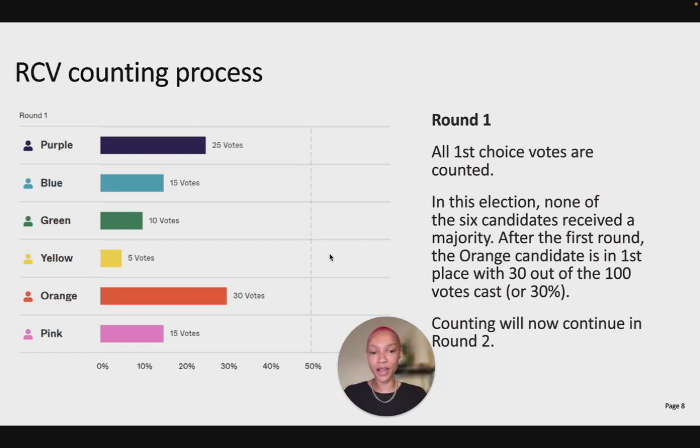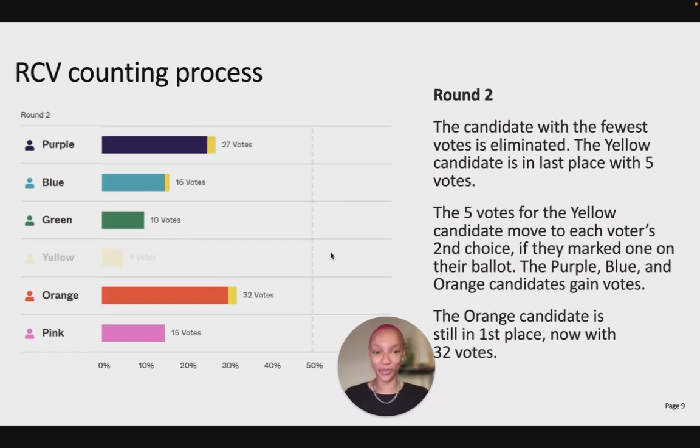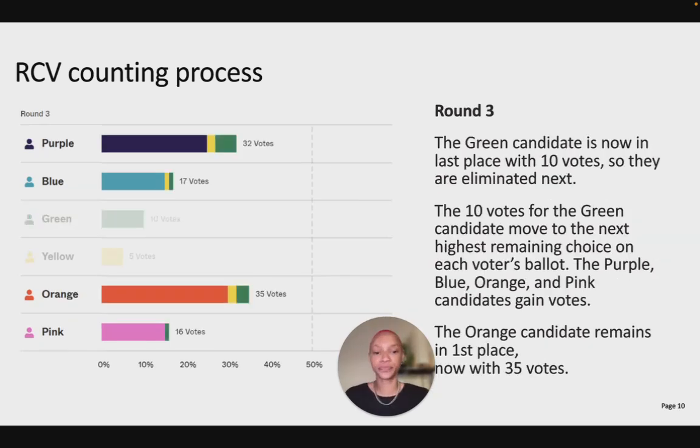What happens in round 2? In round 2, the candidate with the fewest votes is eliminated. So yellow only received 5 votes, so they are no longer in the counting process. Those 5 votes for the yellow candidate move on to each voter's second choice. So whoever ranked yellow as their first choice ranked either orange, blue, or purple as their second choice. So those candidates gain those votes. Orange is still in first place though, now with 32 votes. So we have to go to round 3.